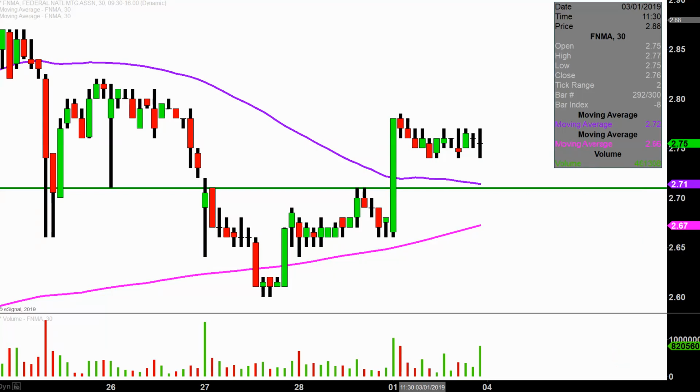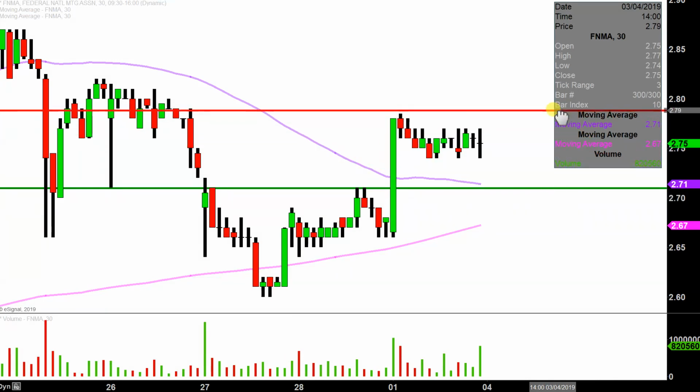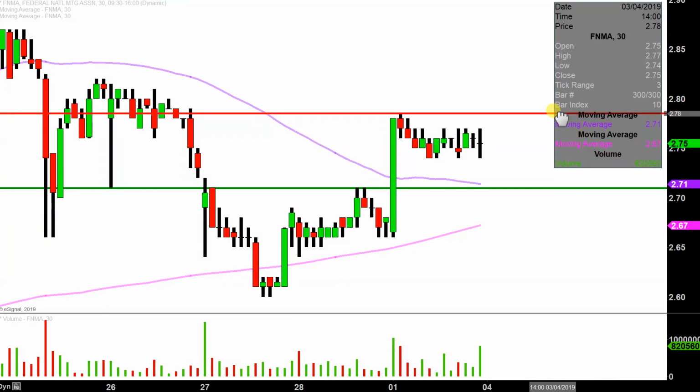What about areas of resistance? As far as where the sellers are hanging out at, nothing complicated there other than the fact that the party stopped today up at 278. So 278 will be public enemy number one going into next week. All in all, though, any way you look at it, great movement today, great bounce, and now it's just a question of can the price build upon this momentum next week?